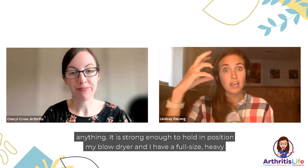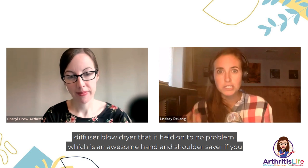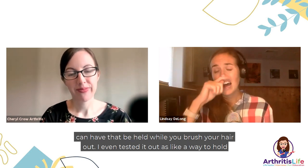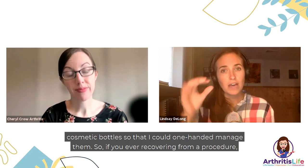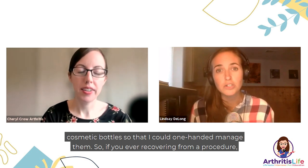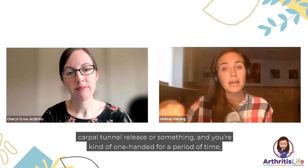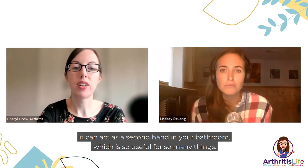And I have a full-size heavy diffuser blow dryer that it held onto, no problem, which is an awesome hand and shoulder saver if you can have that be held while you brush your hair out. I even tested it out as a way to hold cosmetic bottles so that I could one-handed manage them. So if you are ever recovering from a procedure, carpal tunnel release or something, and you're one-handed for a period of time, it can act as a second hand in your bathroom, which is so useful for so many things.